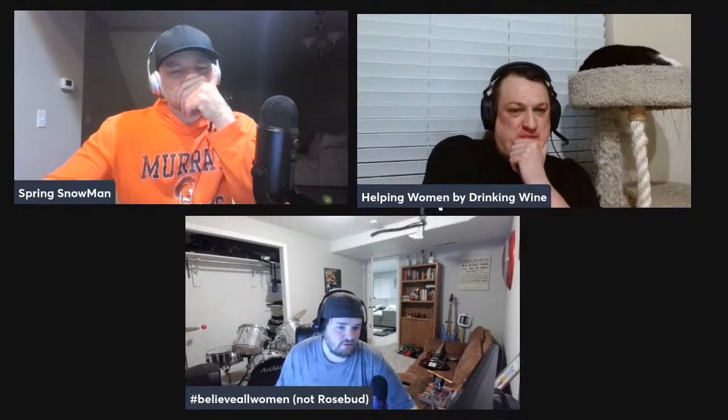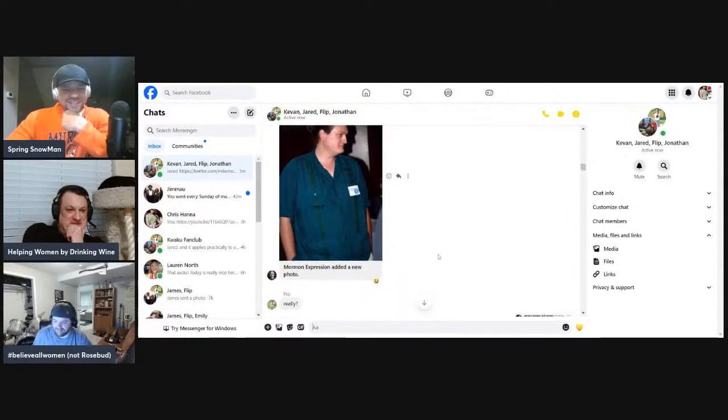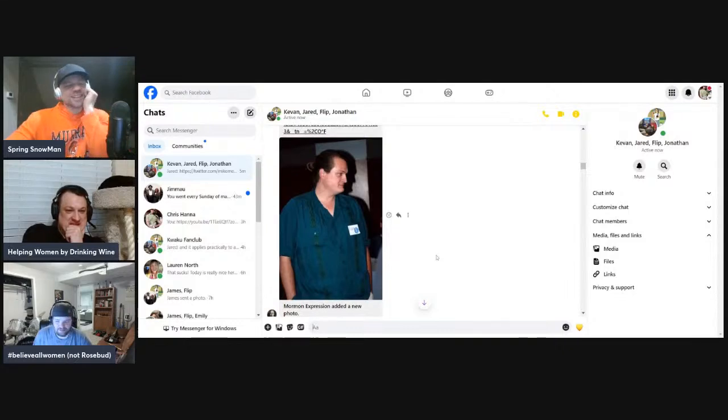It's also confusing because there are people who literally believe this. Oh, God damn it. His Mormon expression added a new photo from 15 years ago. Yeah. We weren't lying. I found that in the DI. I don't have a Guayabera right now. That's my last Guayabera. Uh-oh.